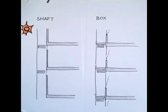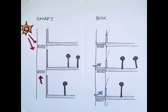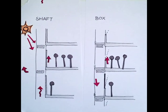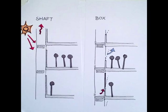In winter, depending on the amount of people in the room, the box can be used as a buffer or can be opened for fresh air. Again, the shaft functions as an output for the ventilation air.